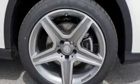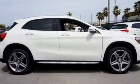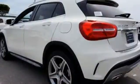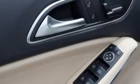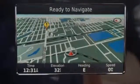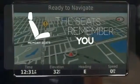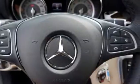Versatility presents itself in the form of fuel efficiency with Eco Start Stop, and the convenience of a power liftgate, split folding rear seats, and a fold flat front passenger seat. This compact SUV is authentically Mercedes-Benz, so you know you'll enjoy a powerful and comfortable drive too. Let the memory seats adjust to your preferred setting. For years to come, this is the perfect crossover for you.